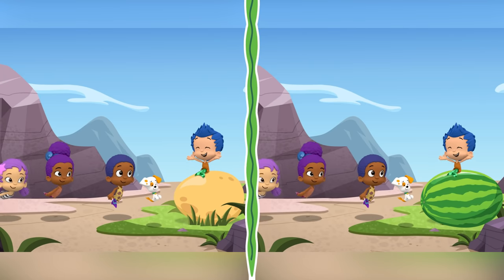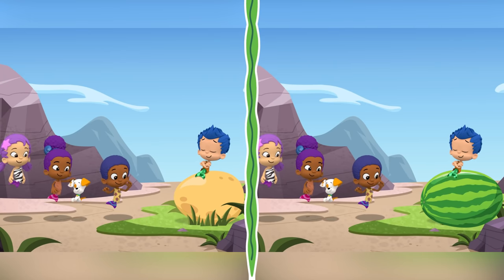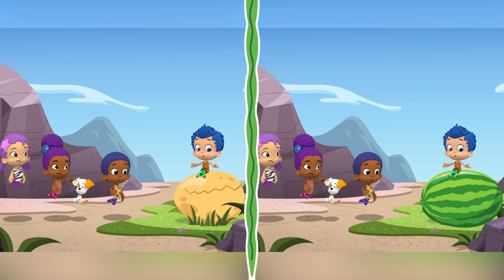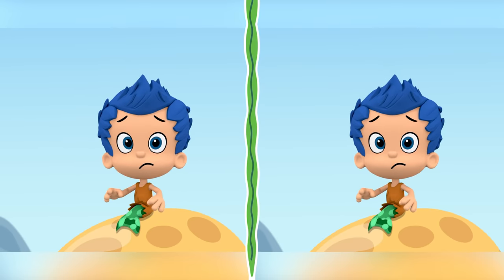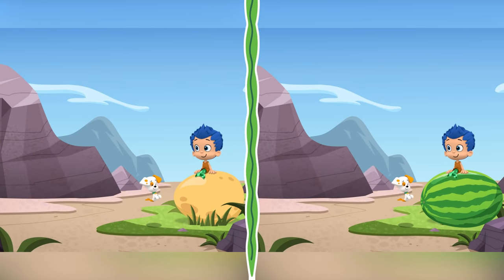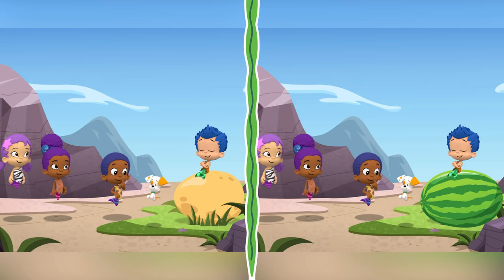Ta-da! A geode. Well, it is egg-shaped, but I think that's because it's... An egg? Uh-oh. You found a difference. Where? Ta-da! A geode. Great job! Here, Gil is sitting on an egg, but here, he's sitting on a watermelon.